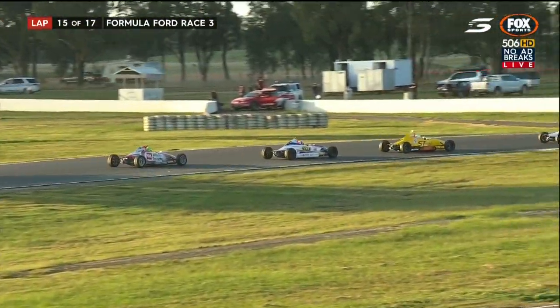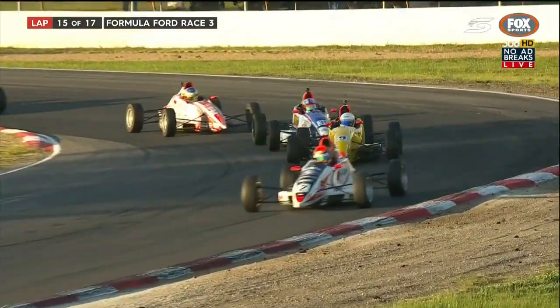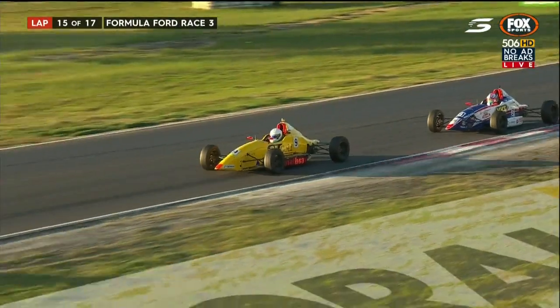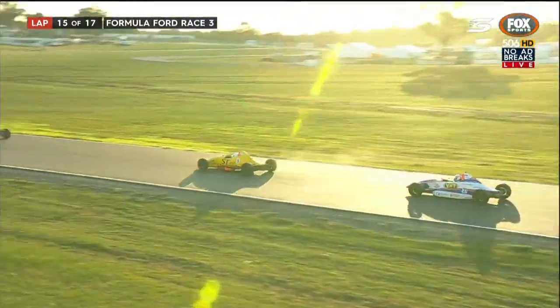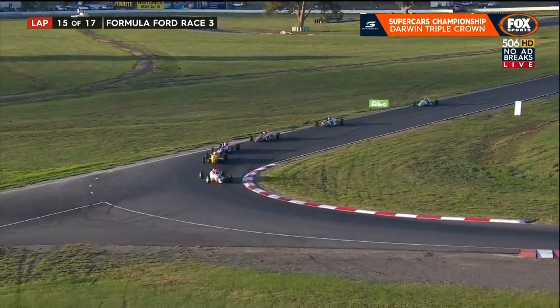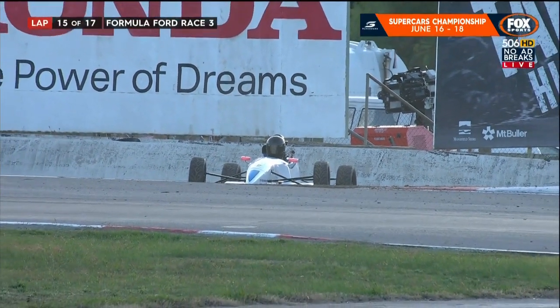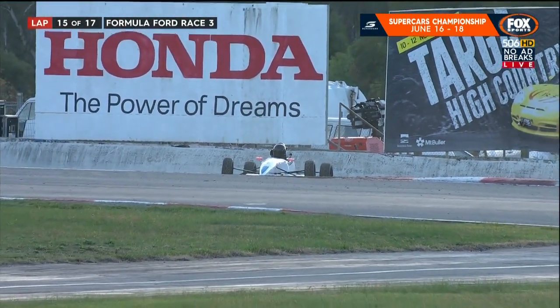Quite gentlemanly, wasn't it? They gave each other enough room to move. Didn't run him out of road at the exit, which ultimately left himself vulnerable at turn 8. And is that enough for Max Vido to hang on here? Or can Aaron Cameron catch him up again? Well, the Kent guys have been into it in this race, haven't they? There's a bit going on here.